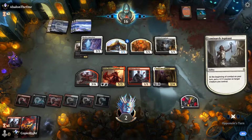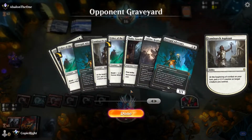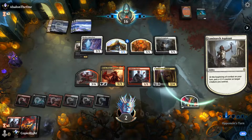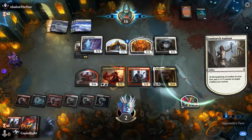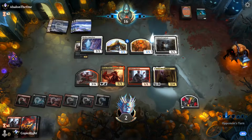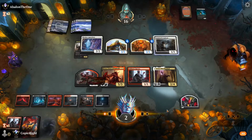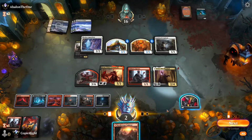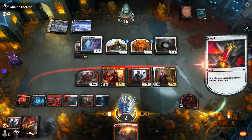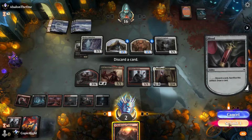Interesting game. Oh Jesus, what is this top deck? Look at this. He top decked Lumi, Adeline, Adversary, and now another Lumi. This is a really, really good top deck. No good top decks from me, but luckily we have our treasures, or blood tokens.